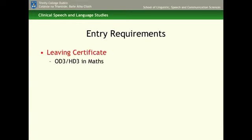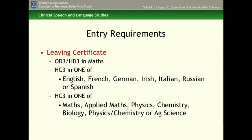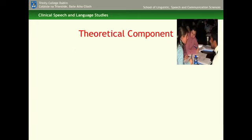So in your Leaving Cert, you need an ordinary D3 or a higher D3 in maths. Then you need a higher C3 in either English, French, German, Irish, Italian, Russian, or Spanish, so one of your languages. And then you also need a higher C3 in either maths or one of your science subjects, so your physics, your chemistry, your biology, or your ag science. I think at the moment the points are 535 for the year just gone. If you look at your prospectus, you'll get some more information there.